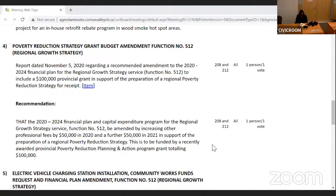Through the chair to the directors, they are really lofty targets. The 2019 BC report card on child poverty, for example, identifies that we have 17% of children, so almost one in five children, living in poverty in the valley. So that reduction target is aggressive. The strategy is intended to be action-oriented. So we've included those targets. Those are the ones that are set in BC's provincial poverty reduction plan, and the province is in fact mandated in legislation to hit those targets.